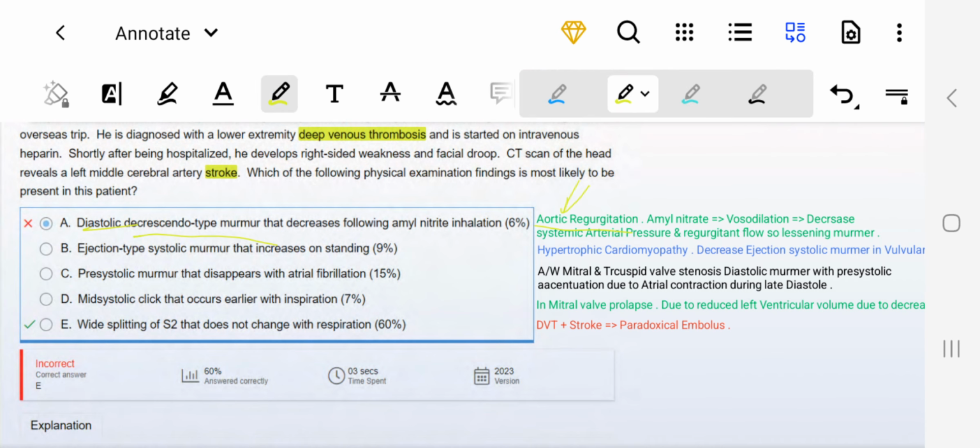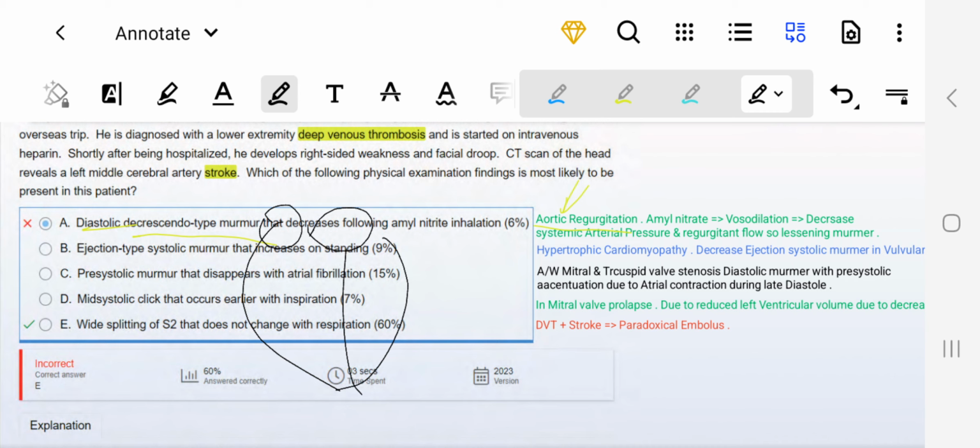Let me draw this. If it is the heart, what will happen if there is tricuspid or mitral stenosis, right? That will increase pressure in the right atrium, so that will increase that sound. Okay, so that's why they are saying the diastolic murmur with presystolic accentuation due to atrial contraction. Since atria have to produce more pressure, since they have to work against thick tricuspid wall or mitral wall, right?